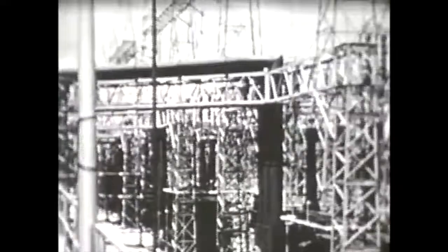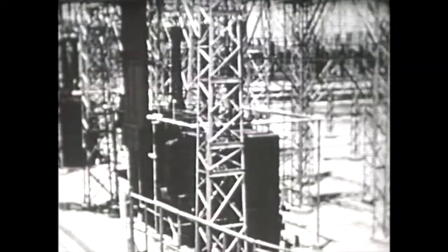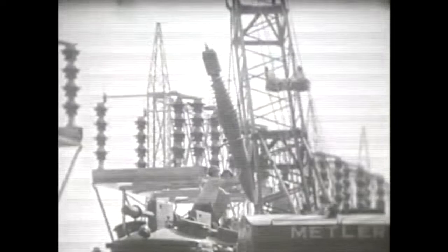Switchyard design is based on the double bus arrangement and the breaker and a half switching scheme. Towers are of the vertical lattice type columns. And in keeping with the record-breaking concentration of electric power, the switchyards required the largest oil circuit breakers ever produced in this country. 330 kilovolt breakers with 2,000 ampere continuous current capacity and the unprecedented interrupting capacity of 25 million kilovolt amperes at 3 cycles.